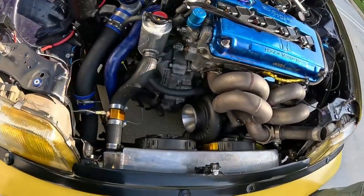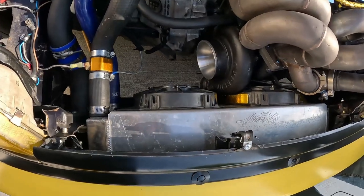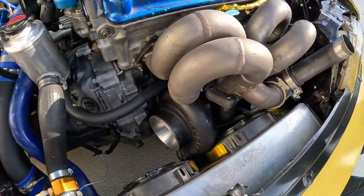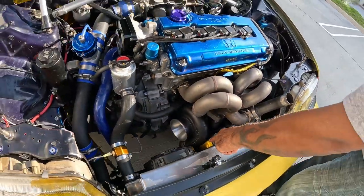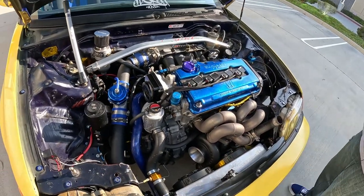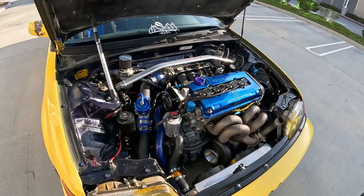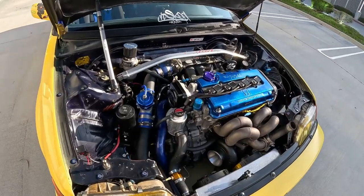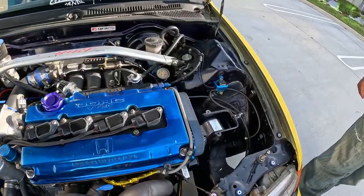The radiator is a Speed Factory. Nice, it fits very nicely. It's a tight fit between the fan and the turbo, I had to massage it in there. I had to grind it down just so it squeezes past the turbo. No overheating issues? Oh yeah, we had that before. Any guy that has a turbo car that hasn't had overheating problems is lying.